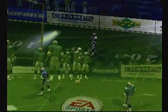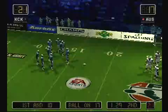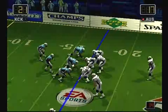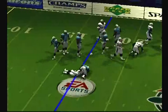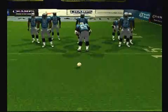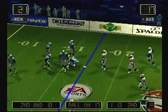George with the reception, gain of 10 on the play. First and 10, ball on the 17-yard line. The pass falls incomplete. George, the intended receiver, on the play. Second and 10. Ball on the 17-yard line.